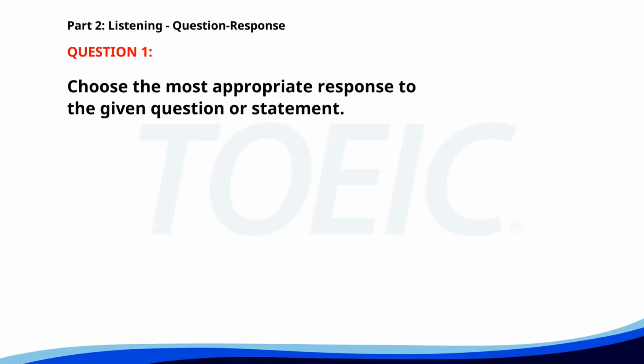Number one. Is there a discount for students? A. It's on the second floor. B. Yes, 15% off with a student ID. C. It starts next week. The correct answer is B. Yes, 15% off with a student ID.